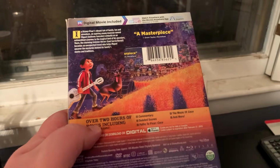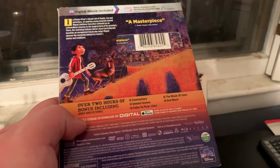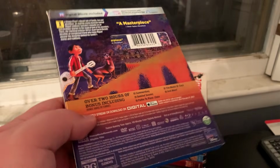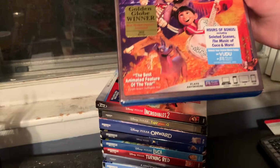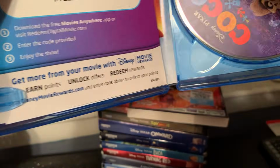Here we got the spine. Back, a masterpiece, today by Drew Taylor of Movie Phone. The bonus features include a commentary, deleted scenes, Paths to Pixar, Coco, the music of Coco, and more. Yeah, this was the last Pixar film to be directed by Lee Unkrich, because a year later he retired from Pixar. I can't give this movie any higher praise.